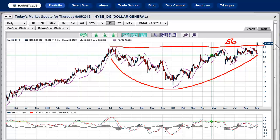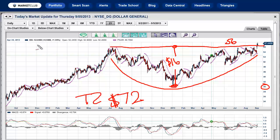The market clearly broke over there. We're trading at 57.44, so we're broken out. Technically, this looks very good. If we measure from this point right here, 40, to what I'm going to call 56, it's 16 points, $16. Then we add $16 onto 56, and that takes us up to a target zone of $72 a share for this stock, Dollar General, symbol DG. Also, the MACD has turned up, so everything's working for the stock, and I think it looks really good on the upside. I'm not sure what would derail it at this point in time.